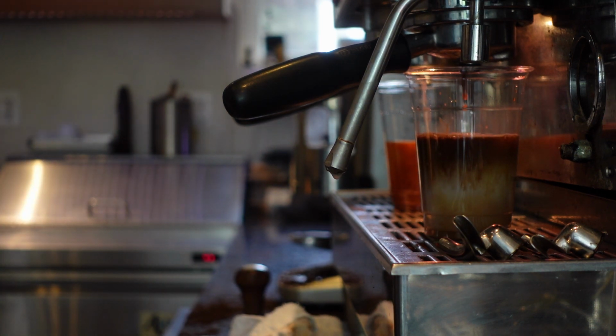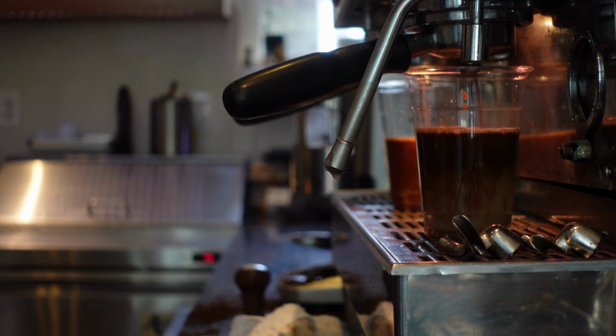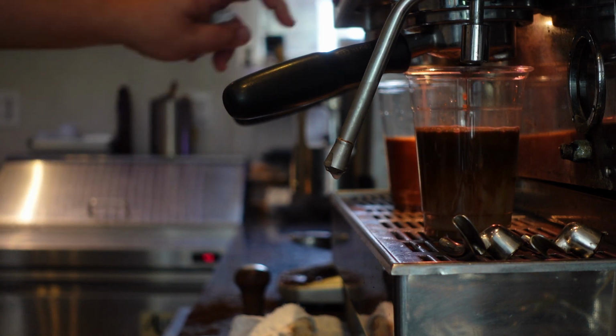As you can see here, the shots are just pulling on top, and that doesn't look too bad. Oh, look at that dark espresso color. We like that. We like that. All right, good.